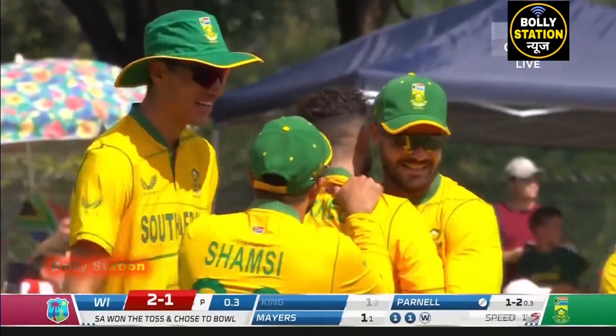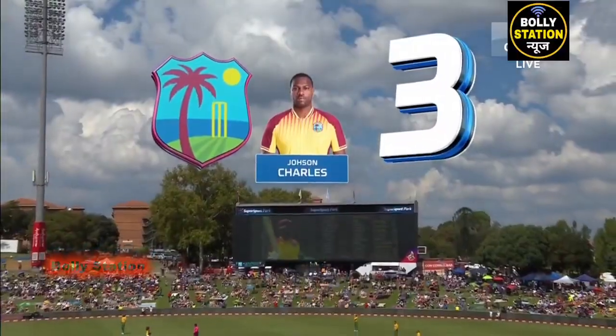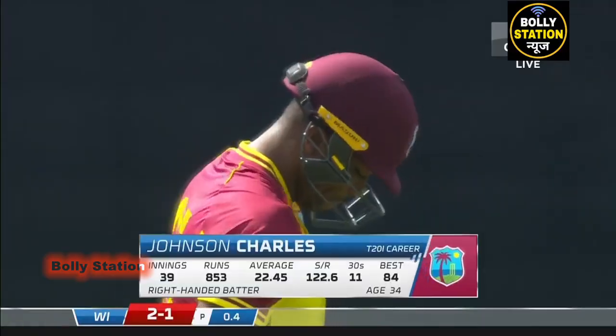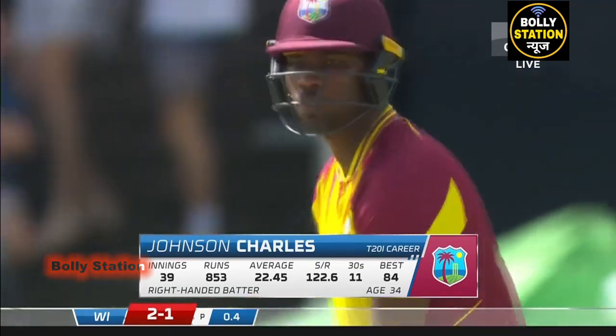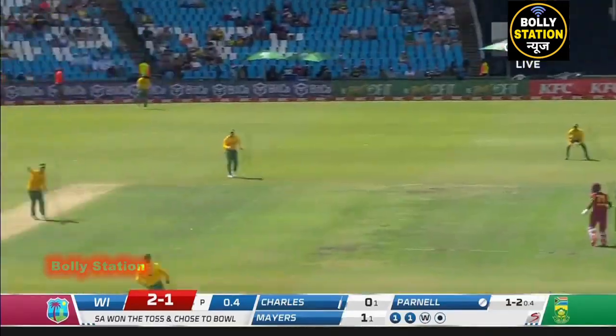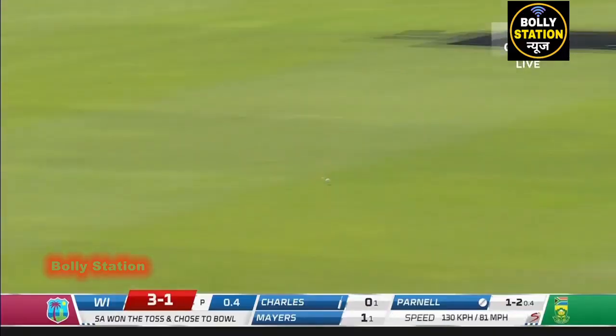Yeah, Brandon King was full of aggression yesterday. His first 2 deliveries, he gave himself room. He just looked to carve the ball away. Today he's looked... Johnson Charles is a danger player. Oh, it's a beautiful drive through extra cover. That is cream for 4. What a nice way to start for Johnson Charles.